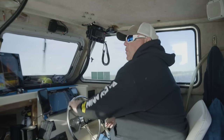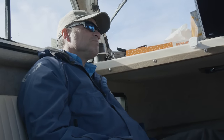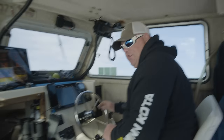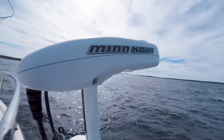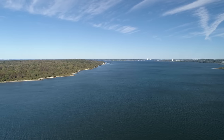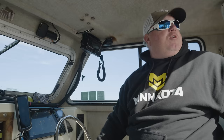You know, it's funny, we're gonna fish a shipwreck today that I drove by in this bay my whole life. Never caught a fish on that shipwreck until I got a spot lock on it. Boy, we're right on the edge, like you said. Hey, Chris, you wanna turn that fish finder on right there?